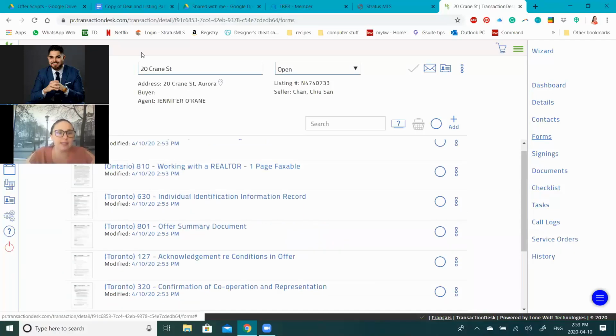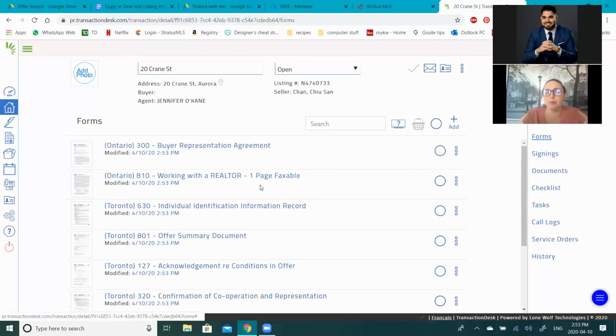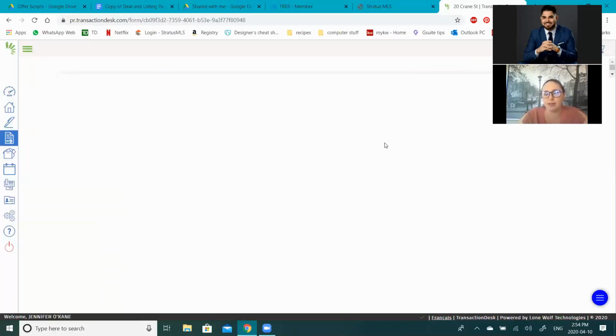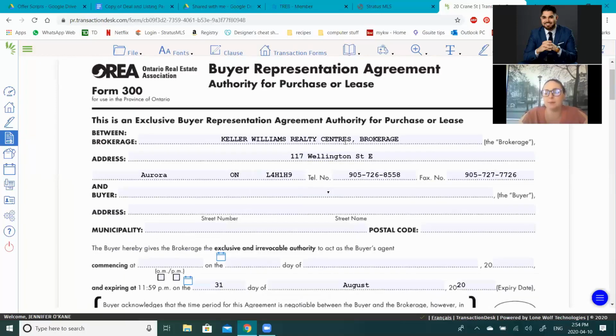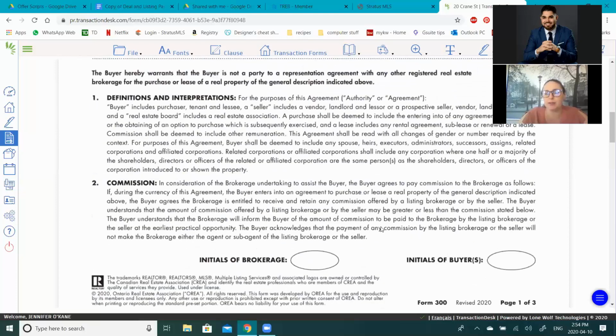But if you haven't done that yet, or you haven't got a BRA or anything signed, then this is a really fast way to do it. And then all of your forms are just loaded here, and you can just go through and click on them one at a time and start filling them out. So for example, buyer representation agreement, if I click on this, it's going to load the form, and then I can start to fill out all of the fields in the form. And it'll have some of my information preloaded as well. So my commencement date, my area, my price, my commission rate, all that sort of stuff, right?